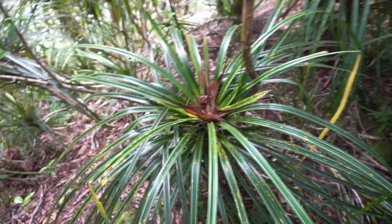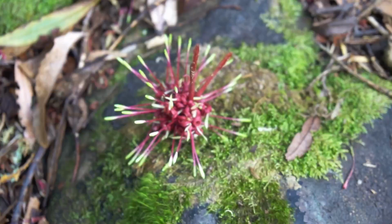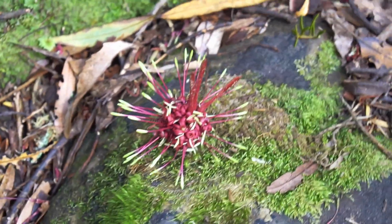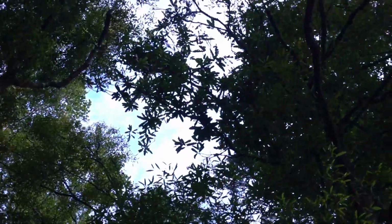Very unique. If you know whether it's male or female, please let me know. I'll have to look into that. And here's something cool. So this here is a flower of a Knightia excelsa in the Proteaceae family. So it's got these very kind of primitive, unique inflorescences. So there must be an adult tree up there somewhere. I believe it's that big one at the top there.